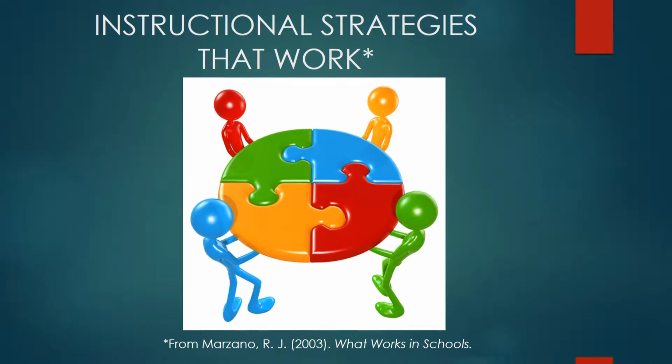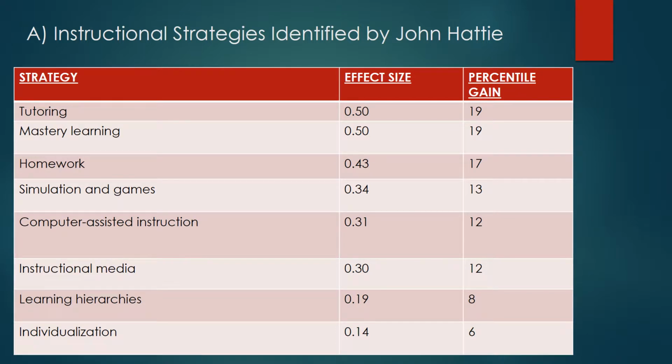In his review of research on instructional strategies that work, John Hattie proposed the following list of strategies that he found to be effective. What we see here is the strategy listed along with the effect size. The effect size reports how many standard deviations the average score in the experimental group, that is the group that uses the instructional strategy, is above the average score in the control group.